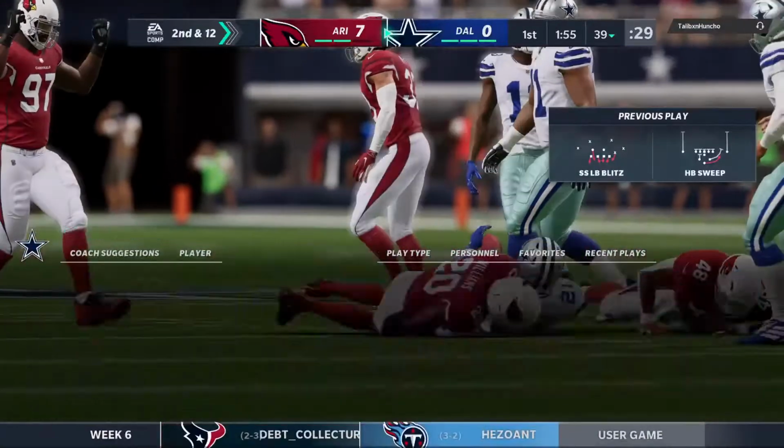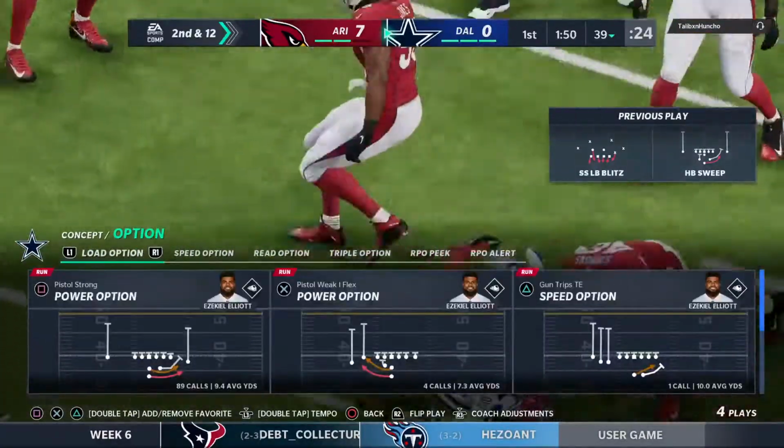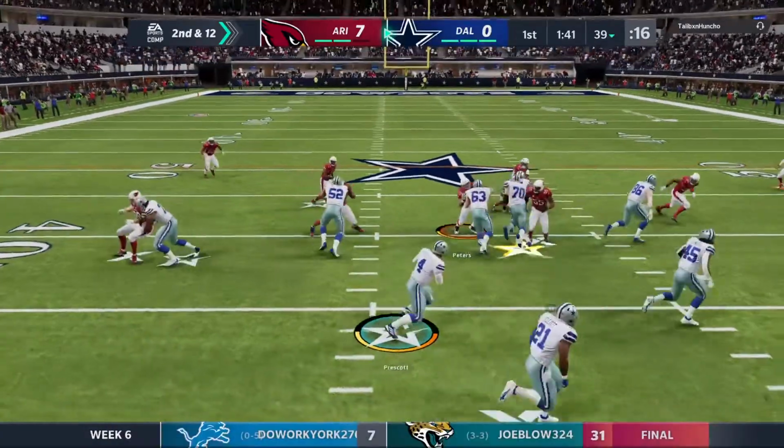Yeah, it starts with the guys up front. So when you talk with GMs who are putting together a team, a lot of them say we're going to build from the inside out, because if you control the line of scrimmage, you control the rest of the ball game, and that's what we're seeing here. They're actually playing in the offense's backfield.